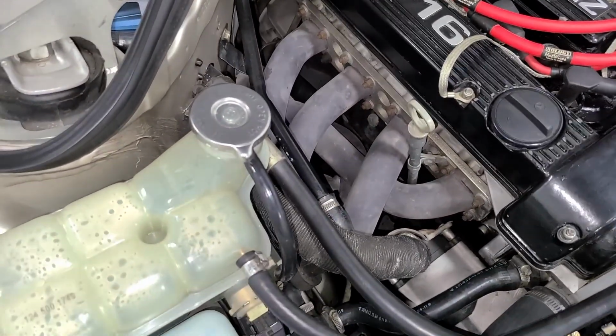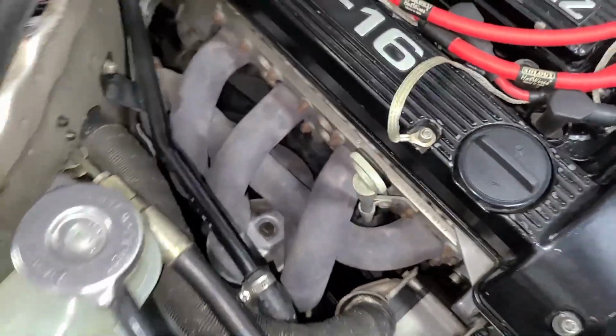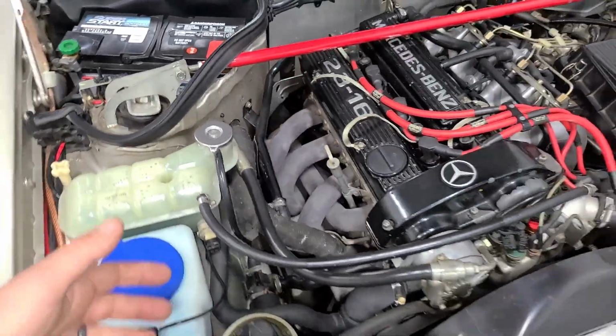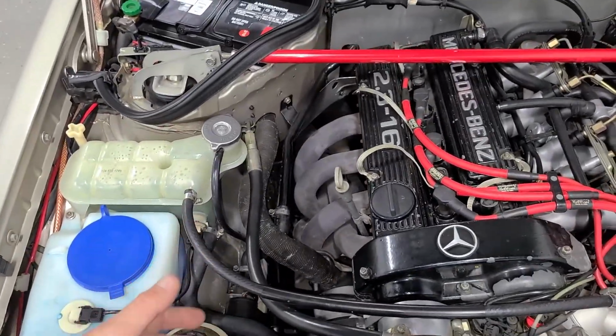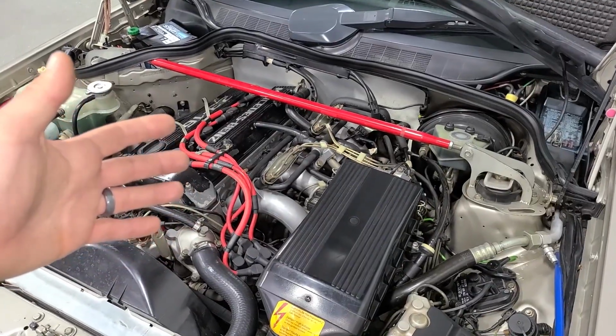It looks like this car has aftermarket headers, but they do have a 102 Mercedes part number on them. They are at factory, and I believe this car has a cat delete and some other minor exhaust modifications. But it's fairly quiet like this.